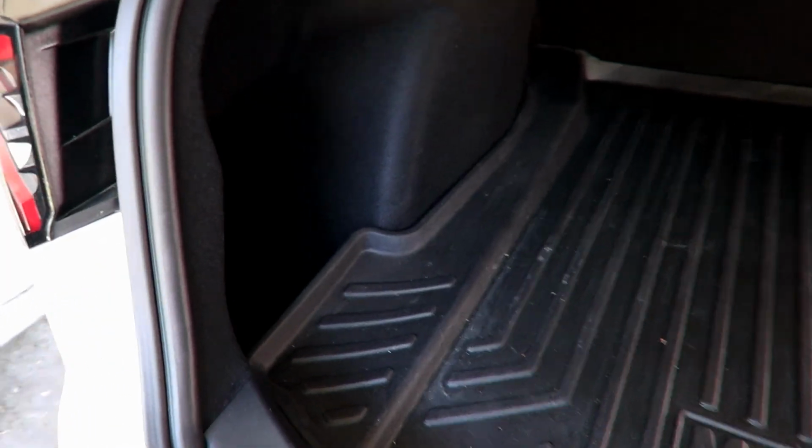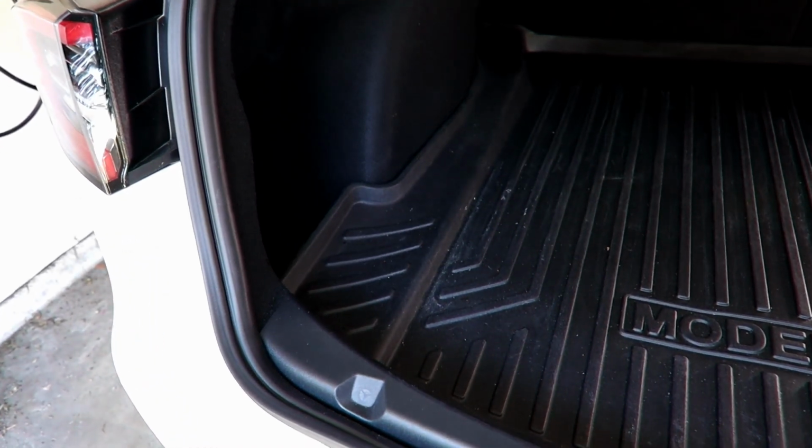Going inside the trunk, guys, there's a little crevice right at the left side, and as you can see, there's a hole in there. It's a little bit concerning that some tiny objects could drop inside in there. There should be a liner that closes that floor in there, but for some reason they're cost cutting. They're trying to go cheap on it.